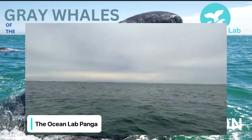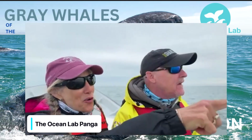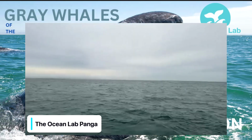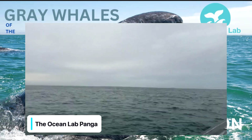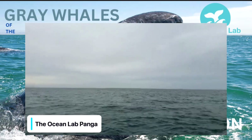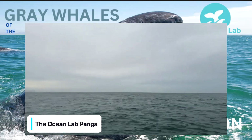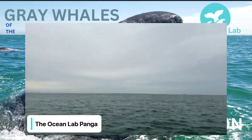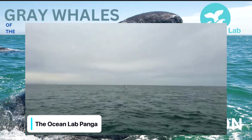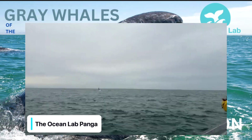So now that migration, how do we figure out how these whales have made this? Whoa, another breach. So exciting. Researchers use the same technology to study the migration of sharks. We can put something called satellite tags on the animals, and satellite tags use powerful radio waves. So when the whale's at the surface, it transmits to a satellite in orbit, and it can enable us to get a latitude and longitude. Because they have to breathe, they have to come to the surface, so we can get a GPS signal.